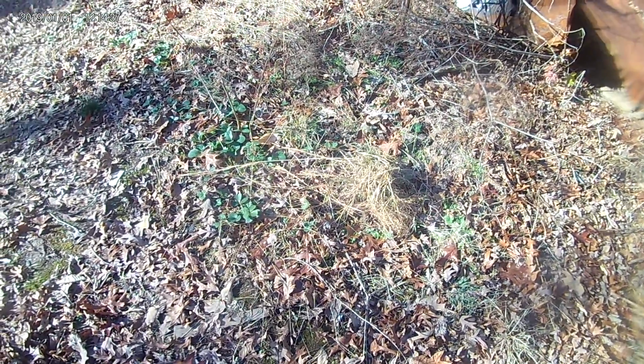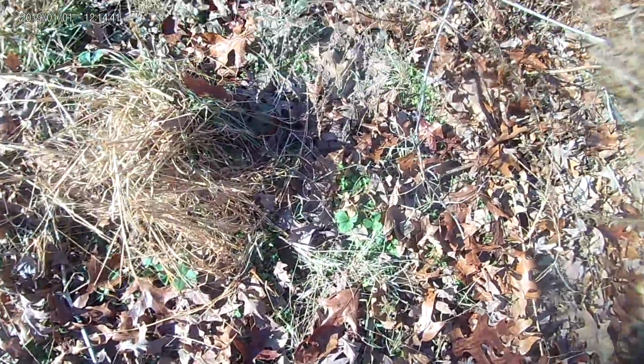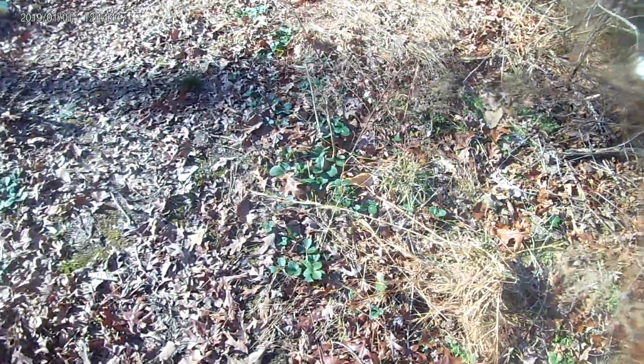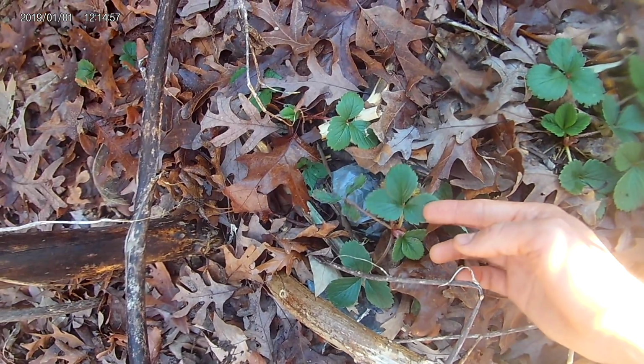Okay, here's some strawberries that spread from just a plant that had sent a runner down from a pot last year. There's a little one. I've been digging them up. There's a pathway, so I've been digging them up in here to keep them out of the path. Yeah. There's some. These are white Carolina pine berries.